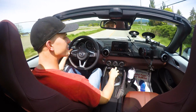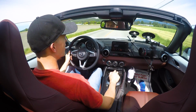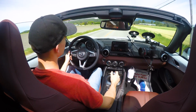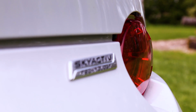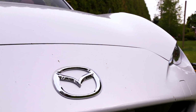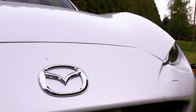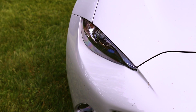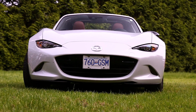So this one we're driving right now is spec'd in the ceramic metallic paint code. I love it. It really reminds me of Nardo Gray from Audi. It's kind of like an off-white color, but it's got a little bit of gray, kind of metallic. Frankly, I love it. I'm in love with this color, especially with the contrasting stitching and red leather here. It's a really nice package.